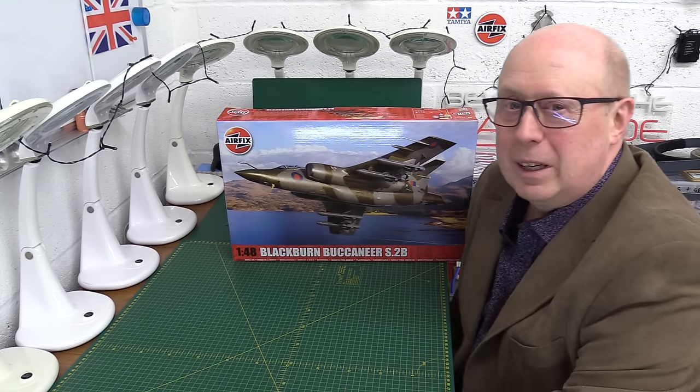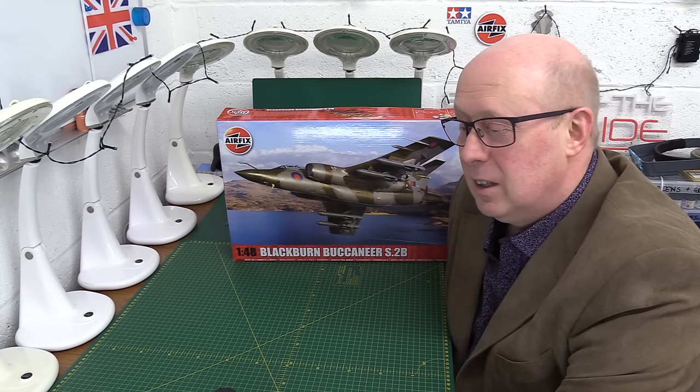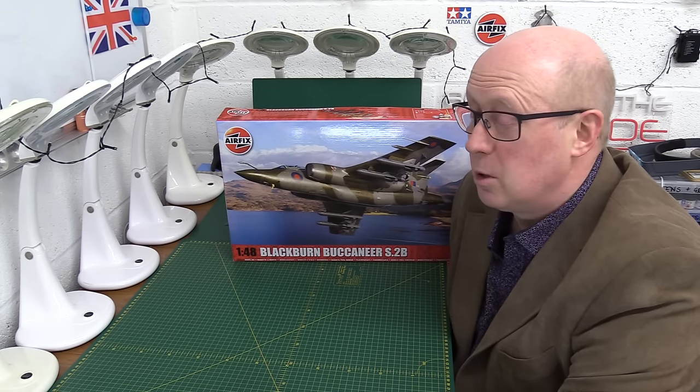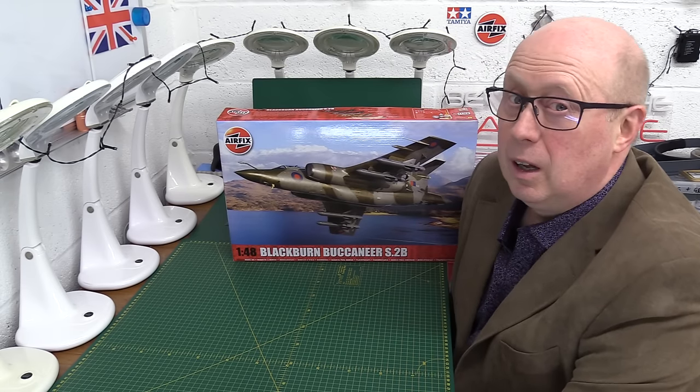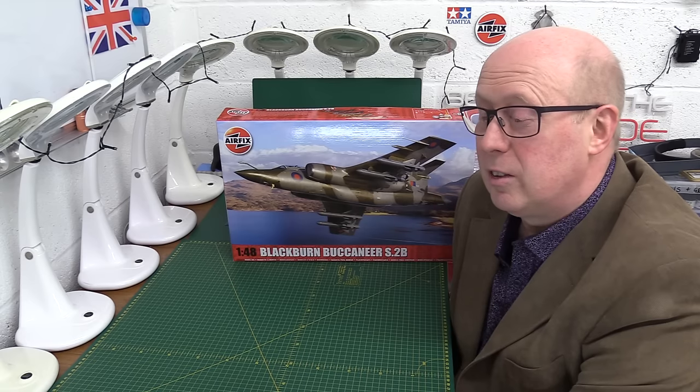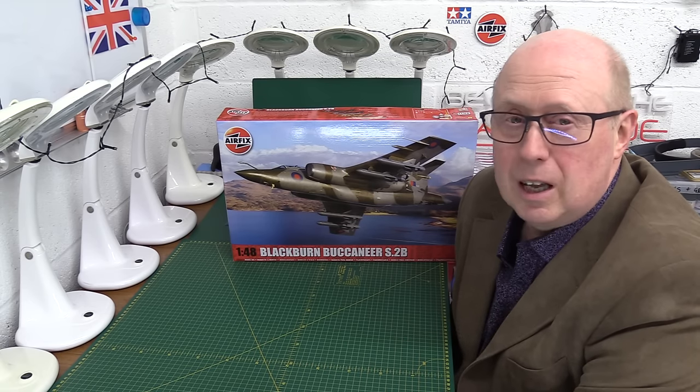So I was chasing it up again, and then I couldn't get any sense out of anybody. I chased it up between Christmas and New Year. I did speak to the customer services manager, who was very helpful, I must say. Very nice people, Airfix Hornby in Margate. But she didn't know anything, and unfortunately everybody else was on holiday, and they just couldn't get to the bottom of what had happened.